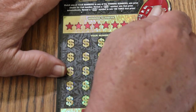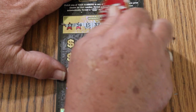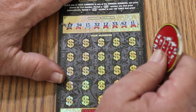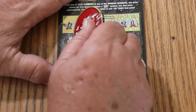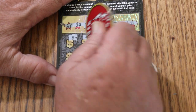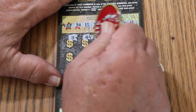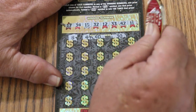No time to lose. Using Random Red's new coin, which scratches beautifully. 17, 34, 15, 32, randoms 32, 12, 33, 42, and 11. LV's 8. 44 club. 40, and we won yesterday on the first ticket, so this will be a back-to-back if we can do it.